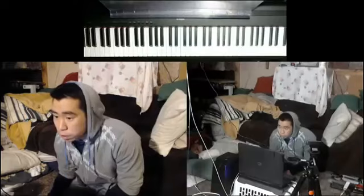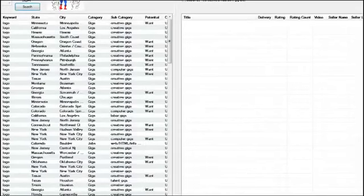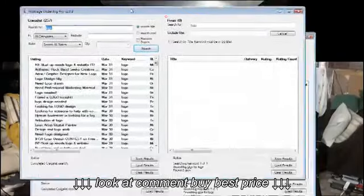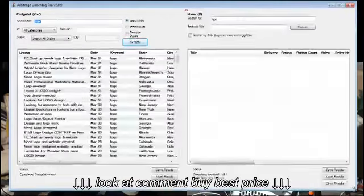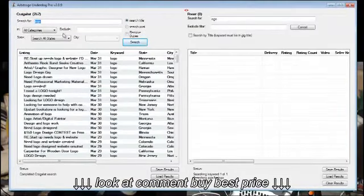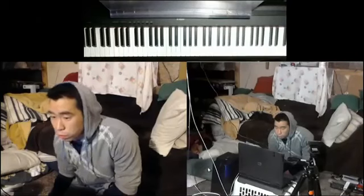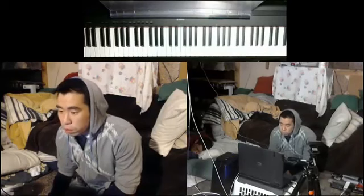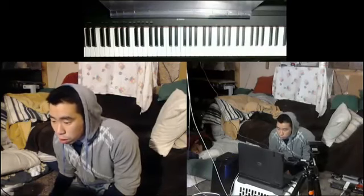Alright, anyway, let's get to the program. I think there are two different versions, okay? One does a search state by state. The updated version allows it to search all states, which can come in handy, especially if you want to find graphic design jobs, and graphic designs can be done through the internet.